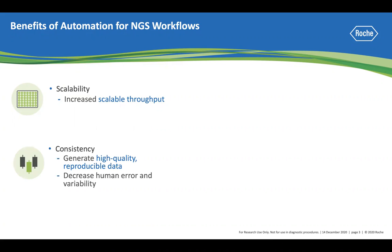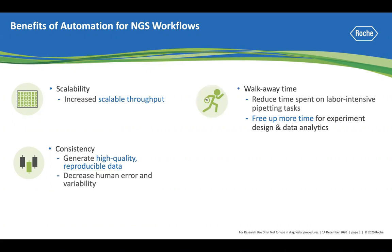And although library prep workflows have improved over the last few years, manual library prep methods can still be monotonous and labor intensive, leaving them vulnerable to human error. In addition, manual sample handling is prone to run-to-run variability. So in contrast, a well-designed, optimized, automated NGS workflow decreases the number of manual steps and minimizes the risk for human error and variability, which leads to the production of consistent, high-quality data.